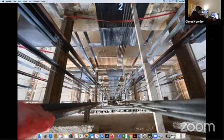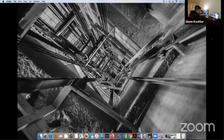So these are kind of cool. I also thank our historian for giving me the idea of getting these photos. These are down the elevator shafts from the top floor. So these are 21 floors straight down. That's what the vertigo-inducing view looks like from the top of the tower looking straight down into the elevator shaft.